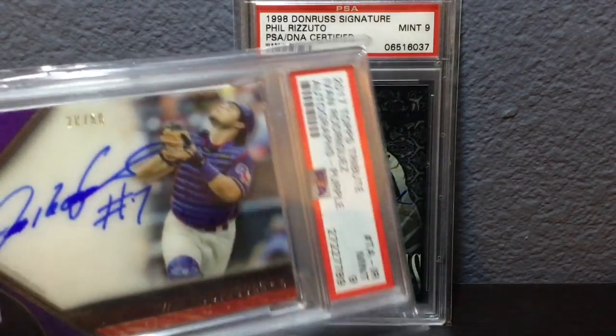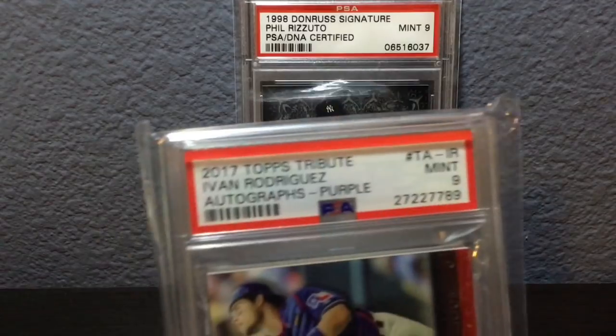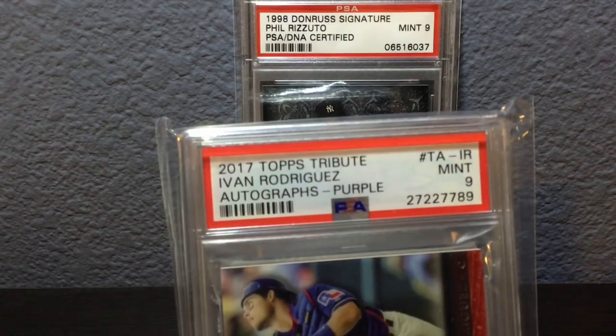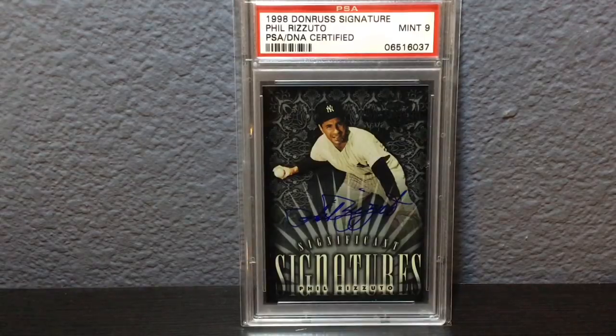Going back to the Pudge, I'll put it next to it, you can see the cert and the flip. It's not saying anything about the autograph being Pudge Rodriguez's, that it's certified. Nope. They're just saying the card's a mint. This card's a mint 9, and the auto is indeed, in their opinion, Phil Rizzuto's autograph.